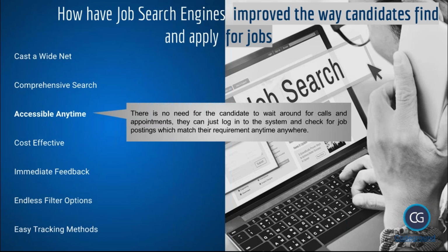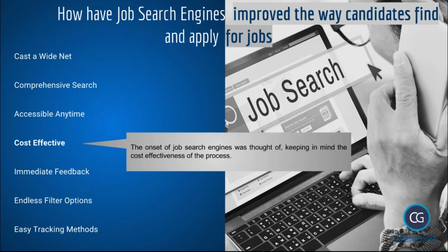Accessible anytime. One of the best features about job search engines is that they help both the recruiters and candidates save valuable time. These job postings are available anytime and anywhere. It does not have a fixed 10 to 6 time limit. There is no need for candidates to wait around for calls and appointments.